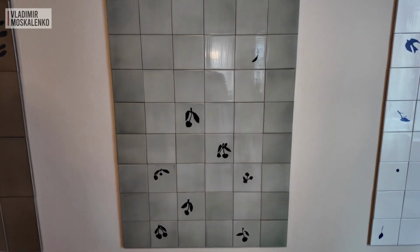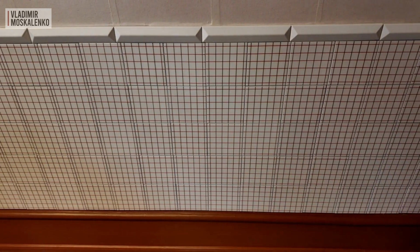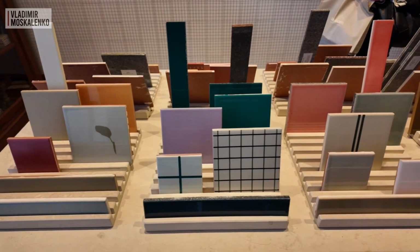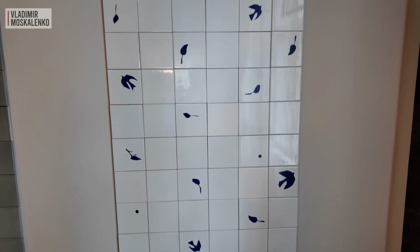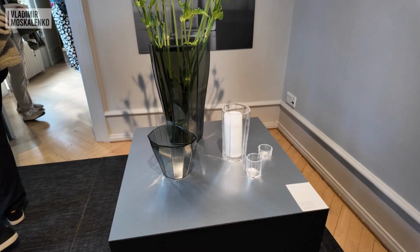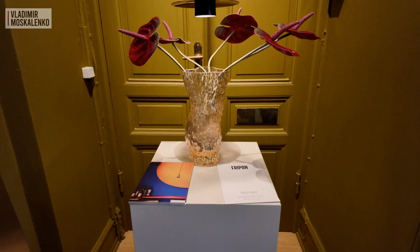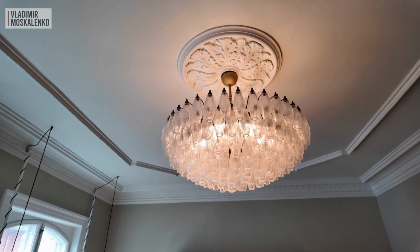I really like the guys who make the tiles. But again, I don't know where they make them, but the tiles are definitely the most Scandinavian I've seen in a while. Very complex colors, very interesting colors, unusual. And of course, a very restrained decor, and again, a lot of delicate graphics. It looks great. Naturally, there is a lot of glass in Denmark. In general, glass is highly valued as a decorative element in Scandinavia. This includes vases and of course lamps. There's definitely a lot to pay attention to here as well.